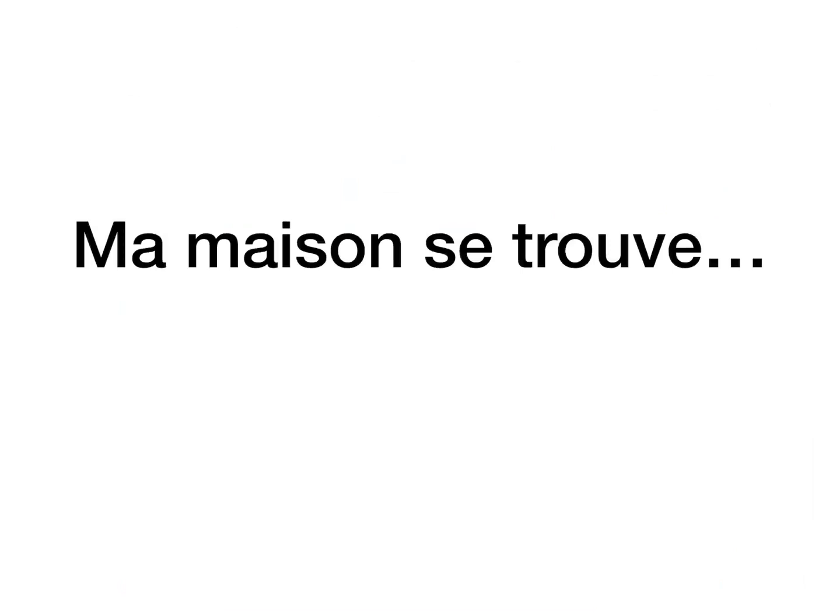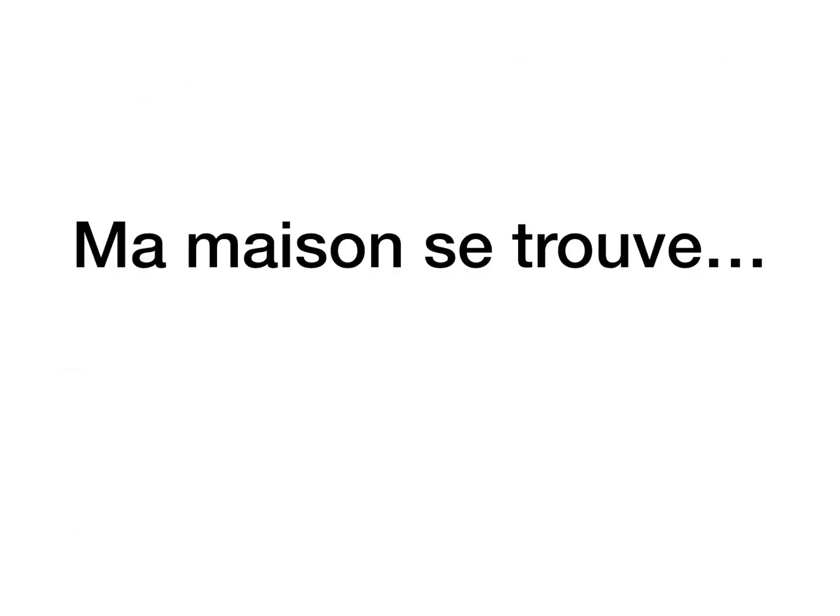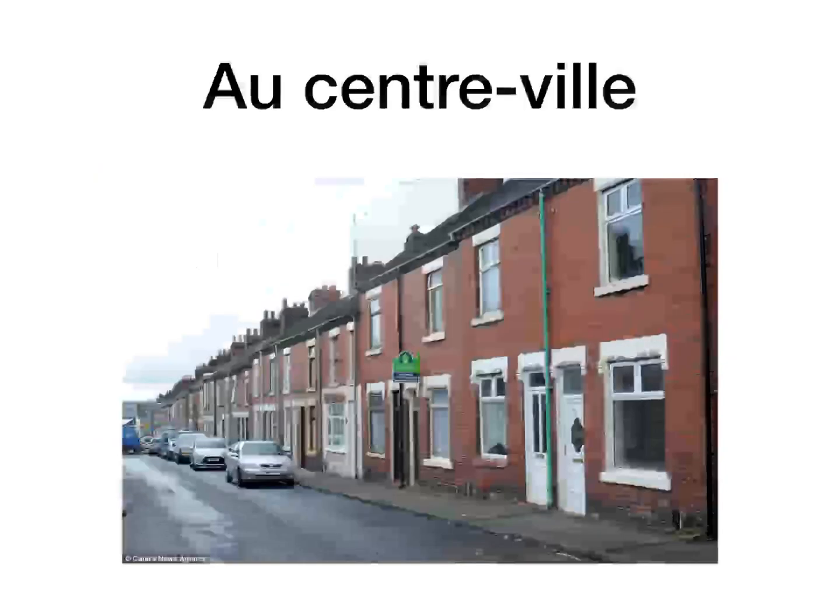Now, when you want to say where your house is located, we say ma maison se trouve. That means my house is located. Now, first of all, we know that a house is une maison. So that tells us it's a feminine word. So notice I've put the feminine possessive adjective before it. Okay, mon, ma, mes are the three words for my, so I need the feminine ma. Ma maison se trouve. My house is found or my house is located. En ville. En ville means in town. Okay, so if your house is located in town, you'll say ma maison se trouve en ville.